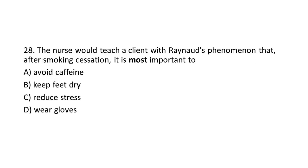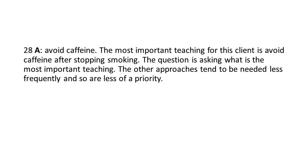28. The nurse would teach a client with Raynaud's phenomenon that, after smoking cessation, it is most important to A. Avoid caffeine. B. Keep feet dry. C. Reduce stress. D. Wear gloves. 28A. Avoid caffeine. The most important teaching for this client is avoid caffeine after stopping smoking. The question is asking what is the most important teaching. The other approaches tend to be needed less frequently and so are less of a priority.